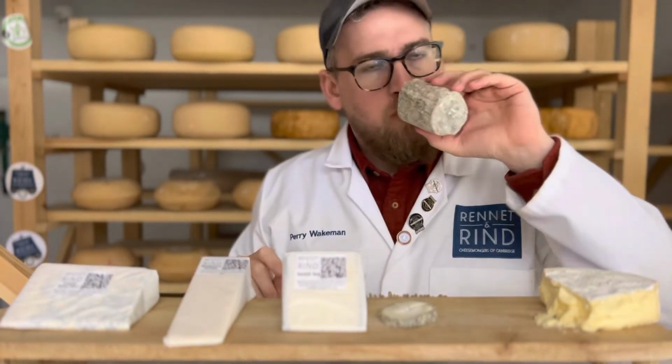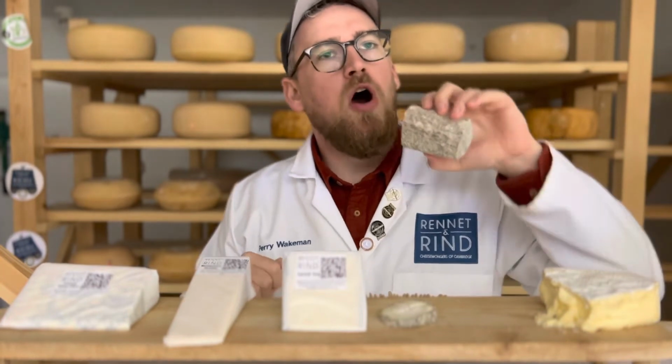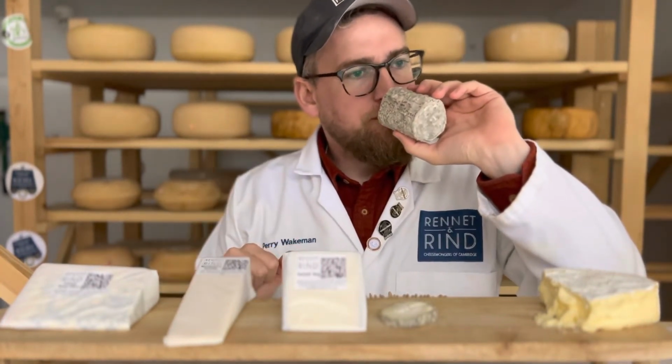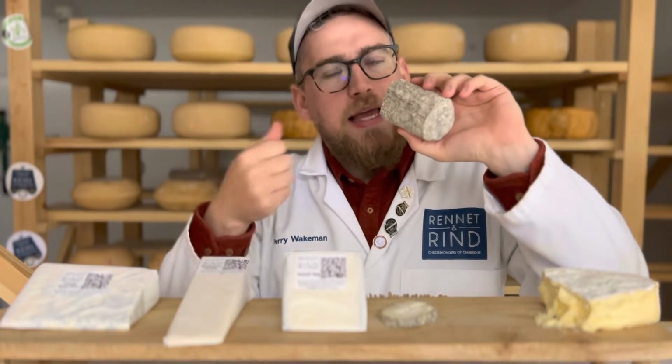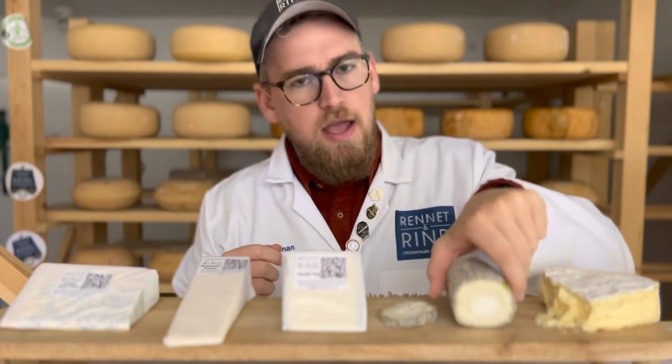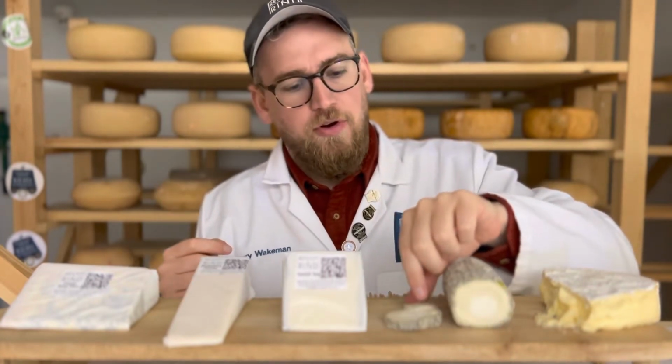So aroma, you've got kind of fields, pasture, floral, a little note of like spiciness, like an astringent kind of spiciness that's in there. That would be the age that's coming through.